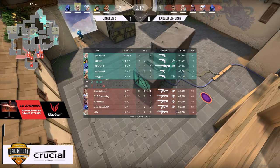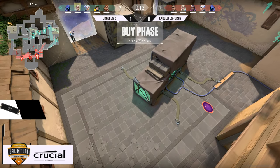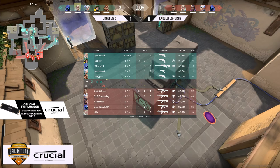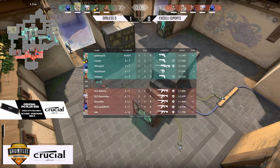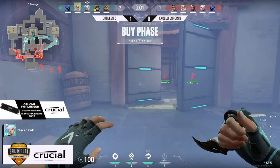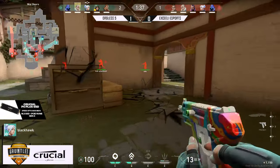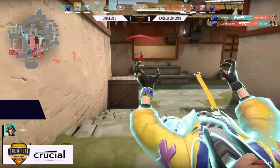But then again, yeah, the buys are not looking that good for them whatsoever. They're going to be opting to go in for a save. Wimp is going to be the one to play with the operator instead of Blackhawk, okay? Yeah, because he didn't receive any money, right? So it makes sense for him to carry it along with him because he also has armor to work around. Oh, Blackhawk, okay. A little too aggressive, but he will somehow make it back.